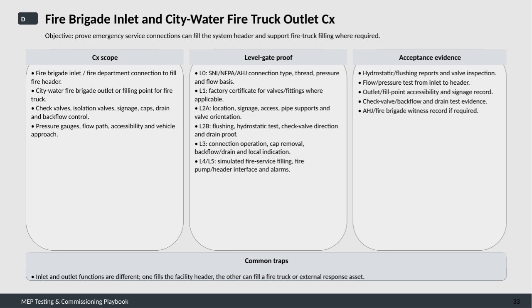Starting at level 0, we confirm the connection type, thread, pressure, and flow criteria meet standards like SNI, NFPA, or the authority having jurisdiction. Level 1 involves reviewing factory certificates for valves and fittings where relevant. Level 2 is split into 2 sections.